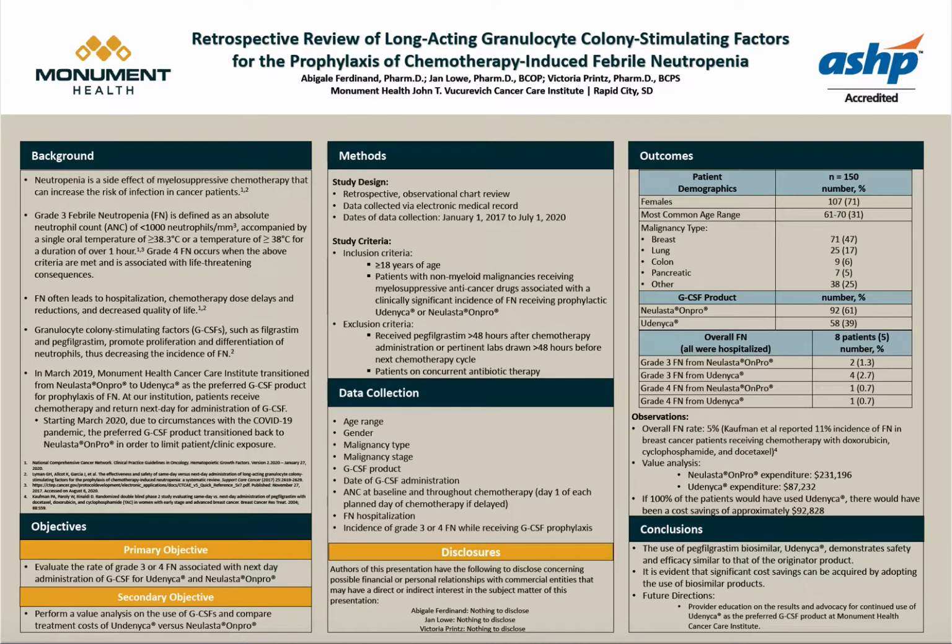For the methods of this study, this was a retrospective observational chart review. Data was collected via the electronic medical record. The dates of collection were January 1st, 2017 to July 1st of 2020. Patients were included in this study if they were 18 years of age or older, and they had non-myeloid malignancies receiving myelosuppressive anti-cancer drugs associated with a clinically significant incidence of febrile neutropenia, and they were also receiving prophylactic Udenyca or Neulasta Onpro.